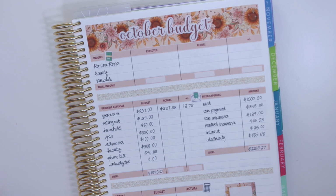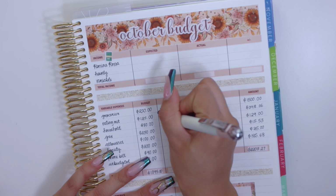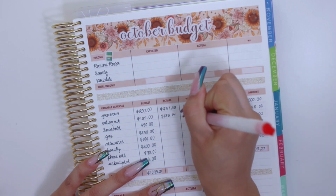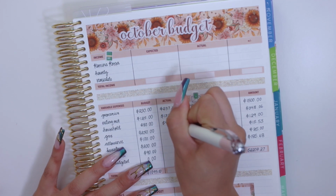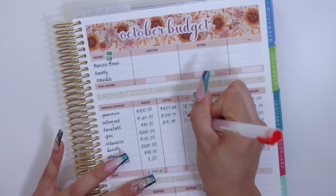Then for eating out, I was over budget by $7.14. So I'm just gonna add $7.14 to my budgeted amount of $125, which means that I spent $132.14, and once again, $7.14 right there. Next for household, I was over budget by $11.48. So that means that I spent $91.48. That will make that $11.48.